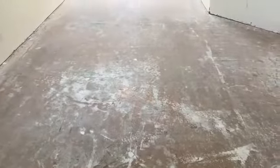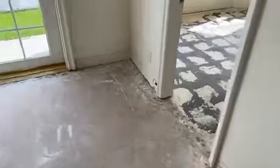All right, so this is downstairs. You can see there was, I believe, marble tile here. There was wood over here. Got everything down, everything ripped out. Everything's pretty level for the most part, you know. That was basically all wood over here. Now, let's take a look in this next room.